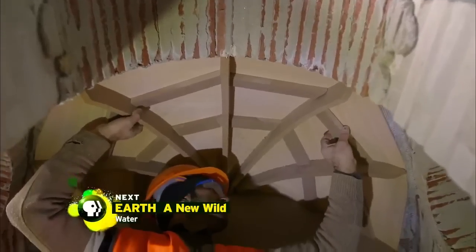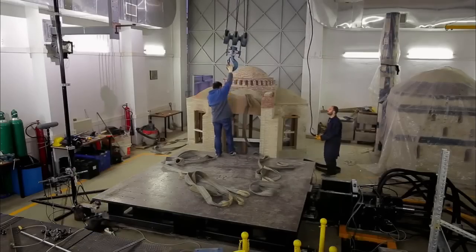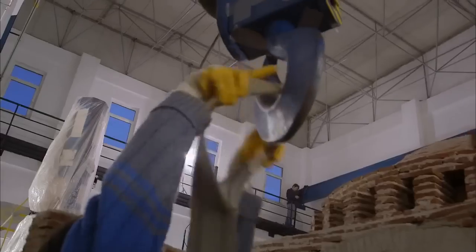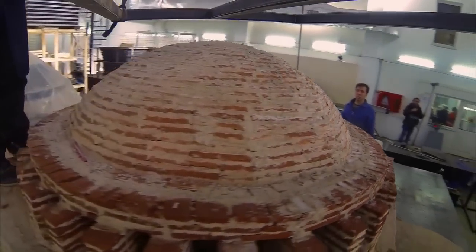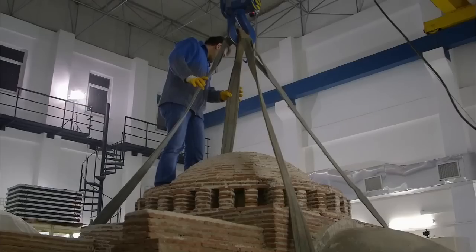Before the test, the 7-ton model must first survive the move to the shake table. This is the largest model ever to be made in our lab. We need to be very careful that during lift-up, everything should be perfectly horizontal. Otherwise, we may damage the model.